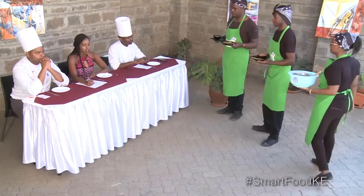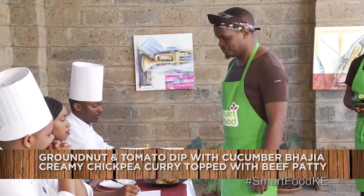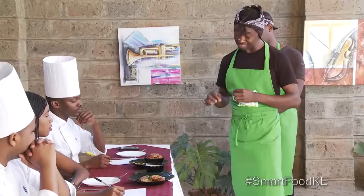Lafton, what do you have for us here? I have cucumber bajias with a fresh groundnut and tomato dip. Basically, what we made is a chickpea curry. Spiced a little bit to give it an Asian feel. And then we put some cheddar cheese, some milk to make it creamy. And then we topped it up with some beef patty. Spiced it just a little bit to give it just a slight kick.